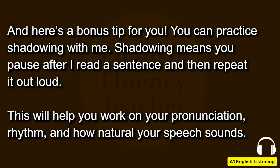You can practice shadowing with me. Shadowing means you pause after I read a sentence and then repeat it out loud. This will help you work on your pronunciation, rhythm, and how natural your speech sounds.